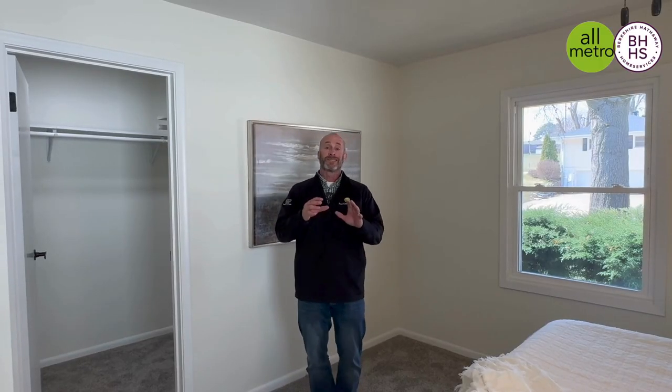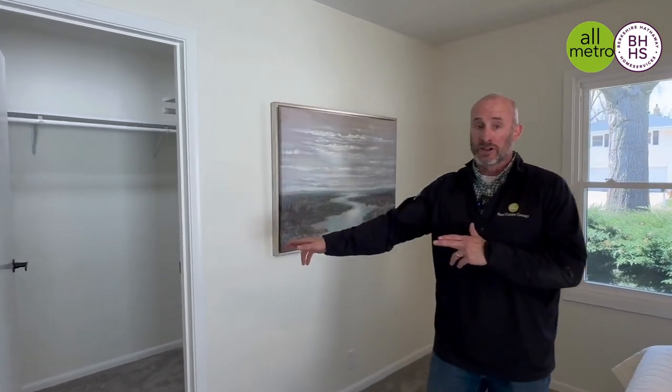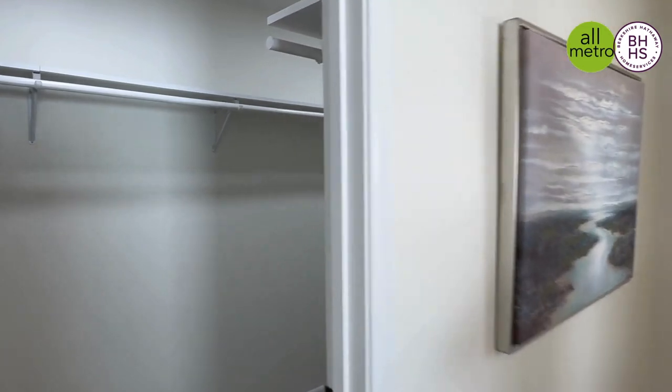And the primary bedroom is absolutely amazing and gorgeous. You gotta check out this huge primary closet.